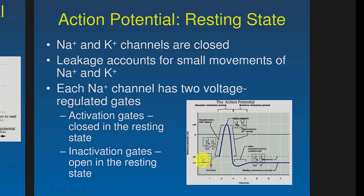So again, at rest, everybody's closed. Depolarization, the sodium channel is open. Once we get to the top of the action potential, the sodium channel is closed, the potassium channel is open. Potassium leaves the cell. When potassium leaves the cell, we get more negative and our voltage comes down. Those potassium channels stay open a little bit too long, and so we get a hyperpolarization. Once the potassium channel closes, what actually regenerates our resting potential is the sodium-potassium ATPase, which brings our voltage back up to minus 70, and then we're done. We're going to wait for a signal again.